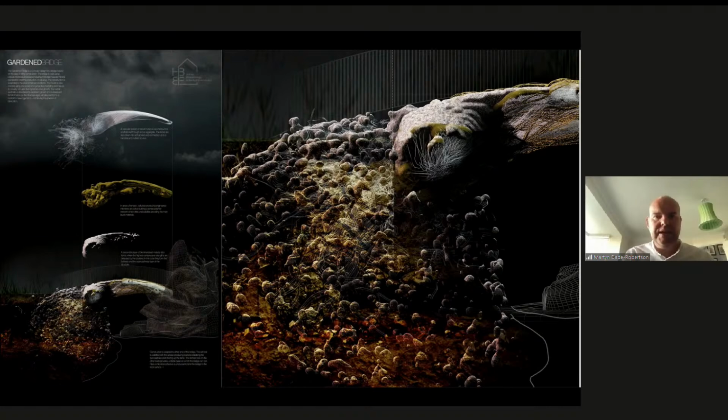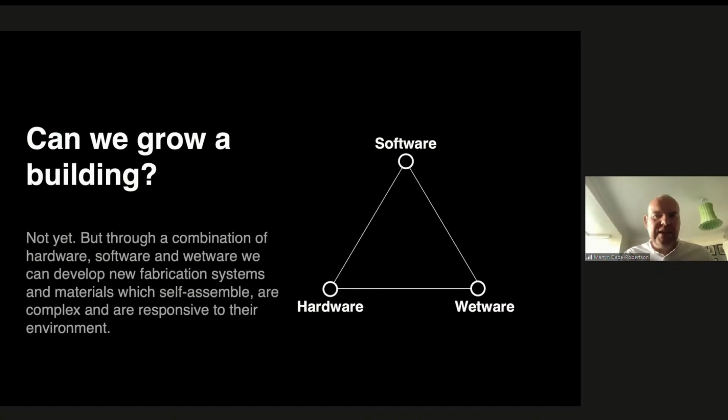So I asked the question, can we grow a building? And the answer is no. That's typically it. We need to scale up yet. But we think that integration of hardware, software, and wetware will allow us to make very novel sorts of materials and fabrication systems, which we can scale up for architecture. And we think we're getting closer and closer to some real larger scale pieces now. And potentially that those materials may be living beyond construction and responsive to their environment ultimately.